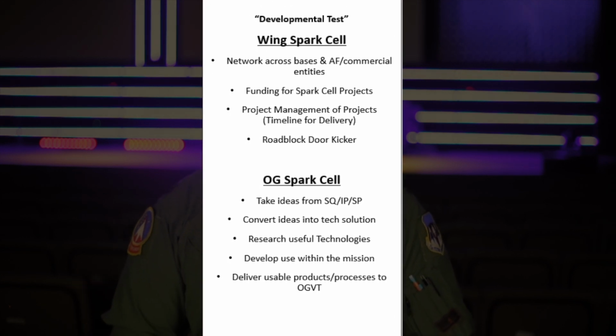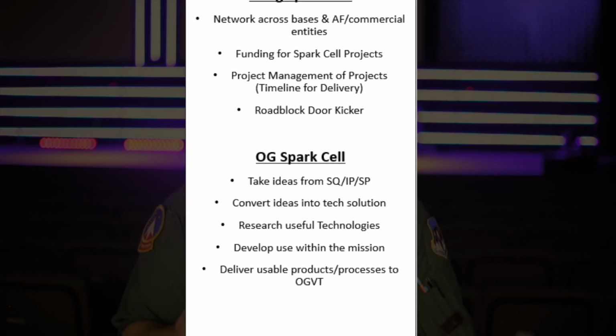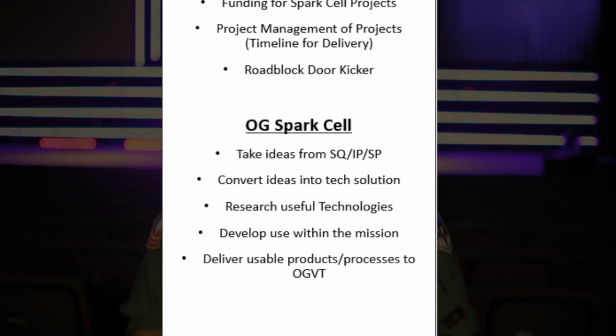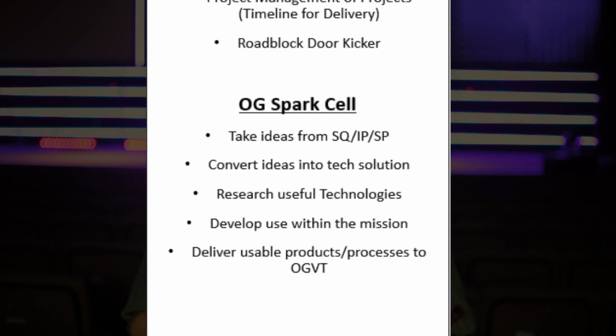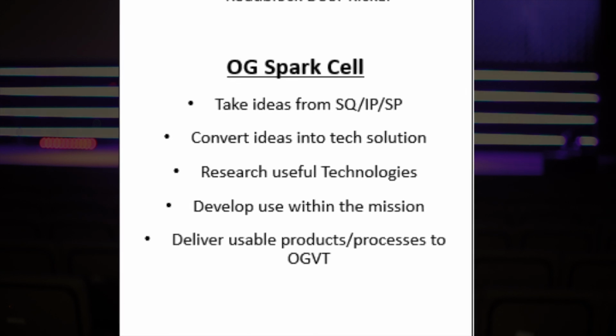Now, our group spark cell has the responsibility of taking ideas from student pilots and instructors there in the squadron, converting those ideas into potential technical solutions and processes, researching technologies that exist which could help further this idea, and developing that into a useful technology and process that fits our mission here at Vance. The final piece is to deliver that technology and process into the hands of our training, OGT, and our standardization, OGV, making sure that it is implemented correctly in our training and standardization across all of our squadrons.